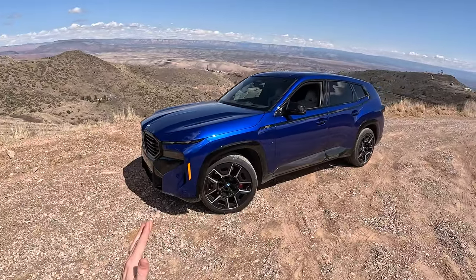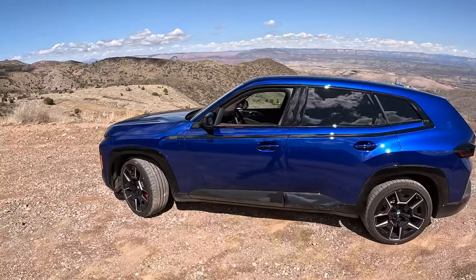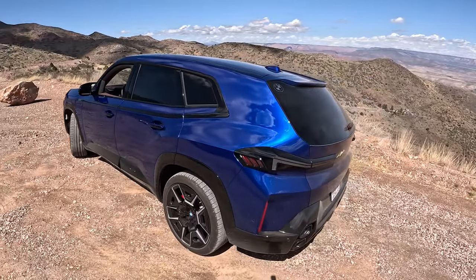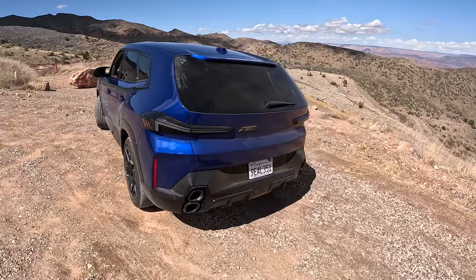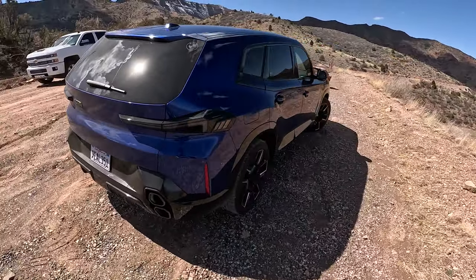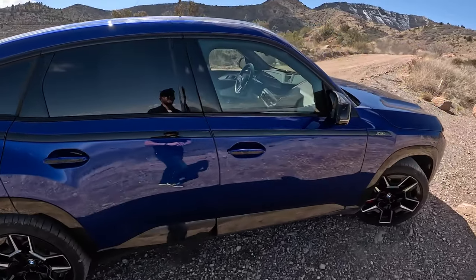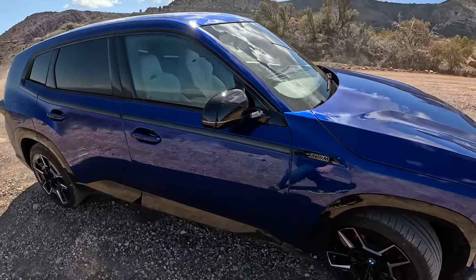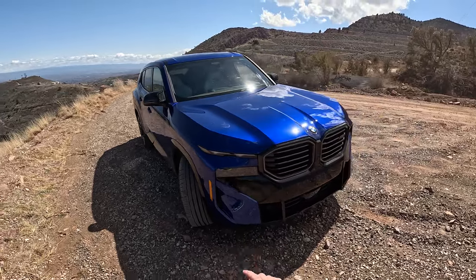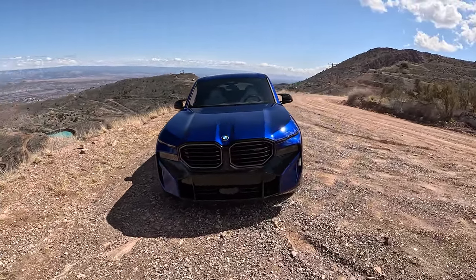This thing is an entirely new car. Yes, it shares a little bit of similarity with the larger BMW X5 and X7s, but packing the 4.4 liter twin turbocharged V8 and a plug-in hybrid powertrain, about 27 kilowatt hour battery, that makes this an entirely unique driving experience. This thing starts at about $160,000, packs just that one powertrain, making 644 horsepower and about 590 pound-feet of torque.